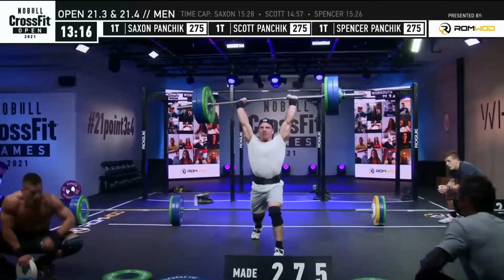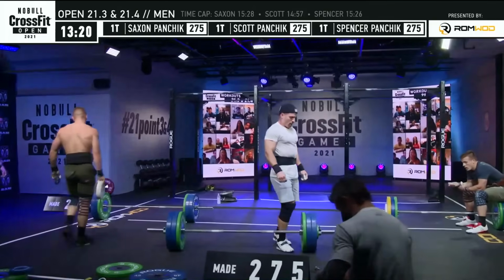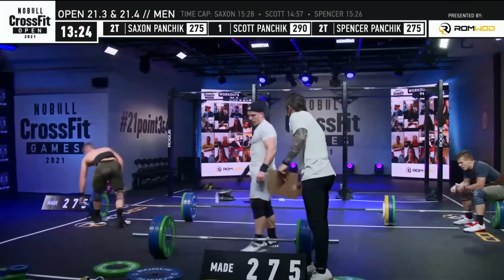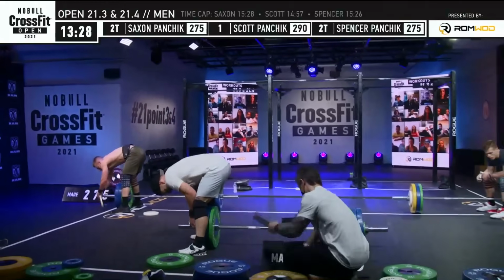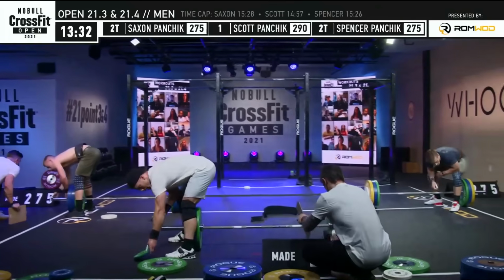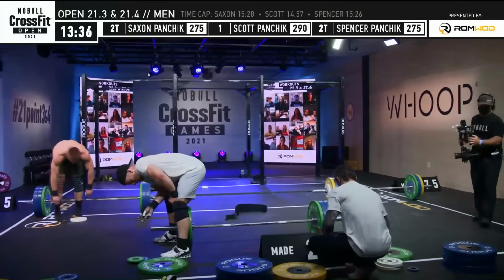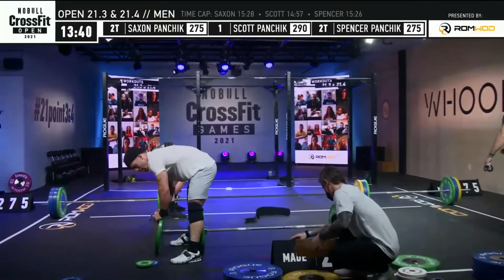The biggest thing is, if you just watch Scott's movement, I want you to look at him in the catch. What I mean in the catch, when he was doing his clean, look at how solid he was in his catch. Now, when his brothers go, what I want you to see is how they catch the barbell in that front squat. They're not as solid in the catch, and that's affecting them as they come out of that squat. When they're coming out of that squat, they're getting a little bit pre-fatigued because they aren't setting that midline in that catch.